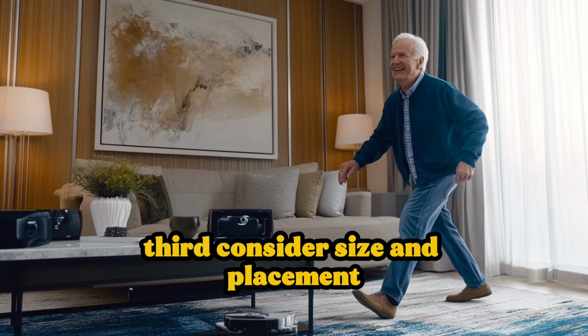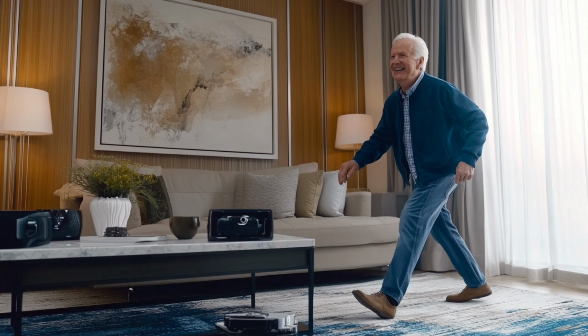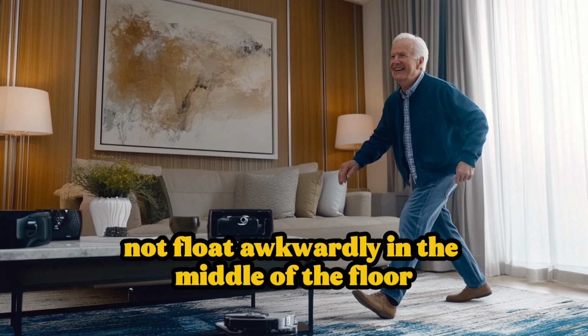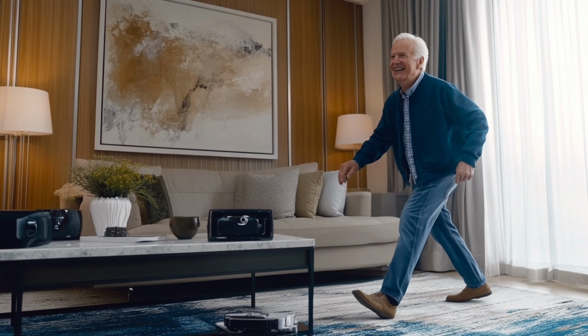Third, consider size and placement. Tiny rugs in the middle of big rooms look ridiculous and serve no purpose. A properly sized rug should fit under your furniture, not float awkwardly in the middle of the floor like a lost island. And if you have a runner in a hallway, make sure it is wide enough so you are not tiptoeing along the edges like you're on a tightrope. Rugs should add warmth and style, not an element of danger. If yours has ever nearly taken you down, it is time for a rethink.